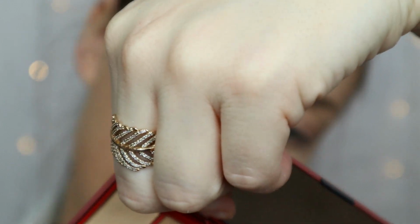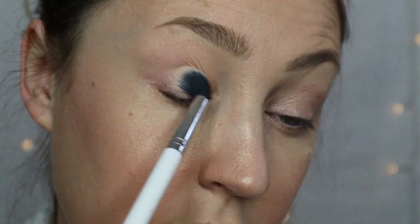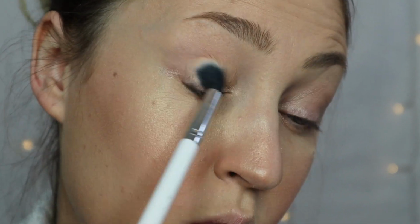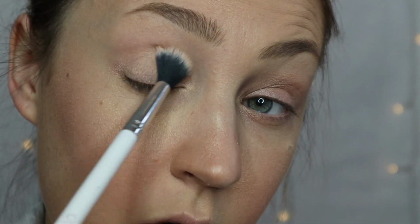So I'm going to zoom you guys in a little bit so we can get this done. Oh, geez. This is going to be brutal. Okay, so first things first, we'll take this light cream linen color. This is in Mama Star's Cookie. Sketchy. And I'm just going to take that all over the lid. Maybe it'll neutralize some of that shimmer. No? Okay, whatever. Not really, but that's fine. I'll just work with it.